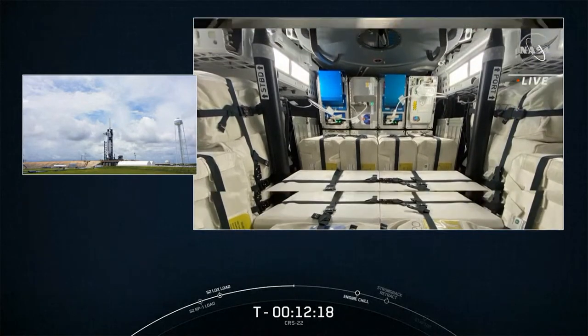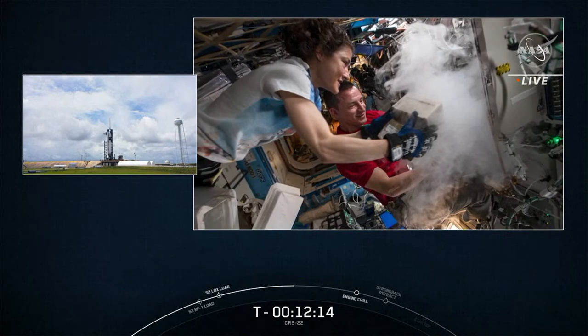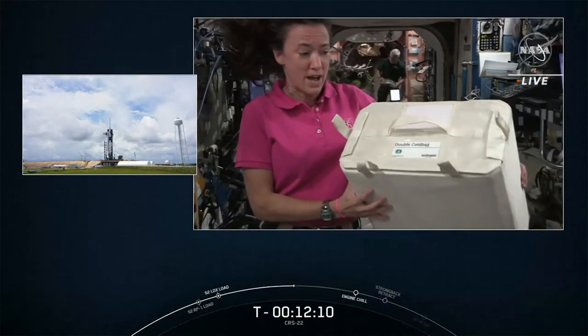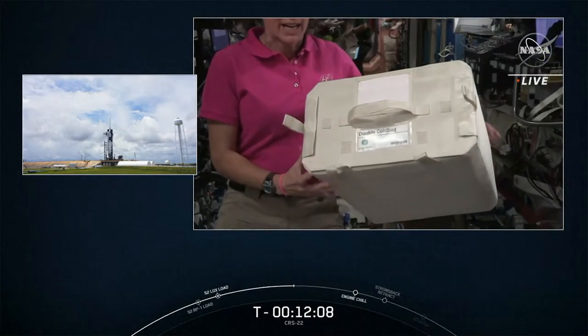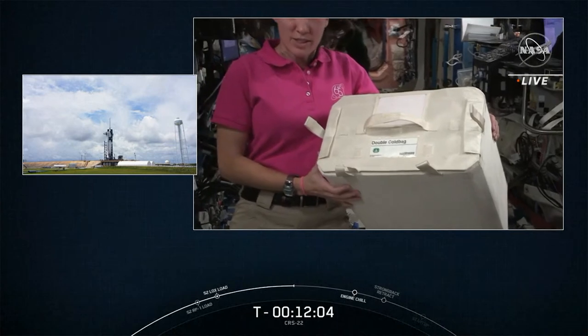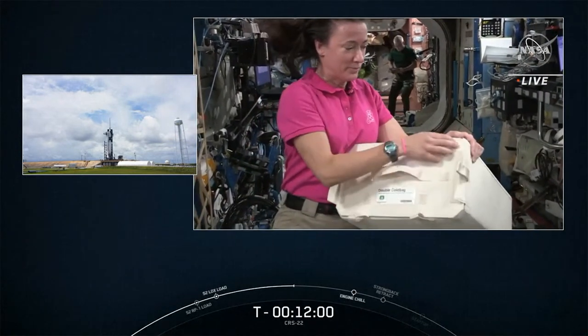Some of the science samples will arrive in powered payload lockers, so they can be frozen temperatures. But some of the samples will arrive in this cooler type of bag, which is called a double cold bag. It's a super insulated bag, and we put ice bricks in there along with the samples to keep them at the right temperature. So I'll show you what that looks like.